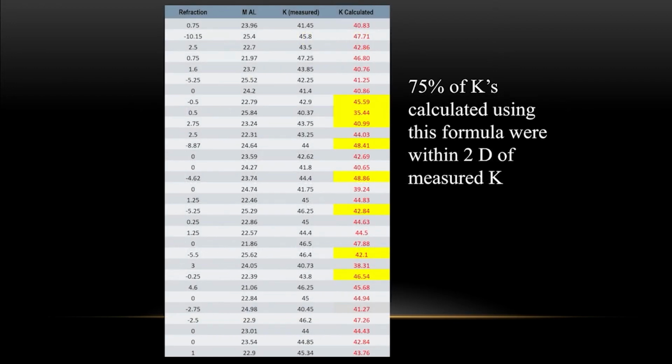In order to test this proposed formula, I looked at a series of patients in which I had the measured K. I used the axial length and the refraction to calculate the K, and in 75% of cases, the calculated Ks were within 2 diopters of the measured K. The highlighted ones were out of range. So this is a fairly effective formula that can be used to calculate Ks.